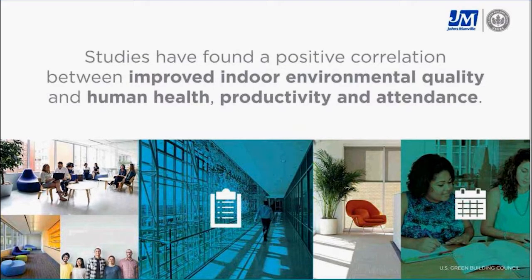And the result of the study was that there was a positive correlation between indoor air quality and cognitive function. And so they did find that in this particular study, the better the indoor air quality, the better the productivity of the workers. And now Harvard is starting to look at other space types, such as K-12 schools, to run similar studies like this one.